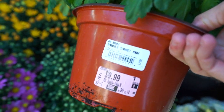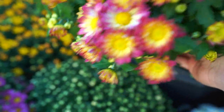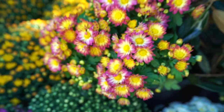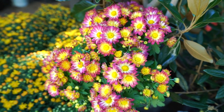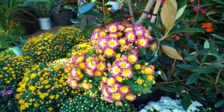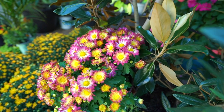I was looking at the tag on this one. It says Summer Sunset Pink. So I googled that one, Summer Sunset. Look at that. This is beautiful. It's labeled as a garden mum online, which I was really shocked by, that this would be a perennial. Had I known, I would have gotten probably more than one, because that's definitely a plant that I would like to have coming back year after year after year. I mean, look at that.